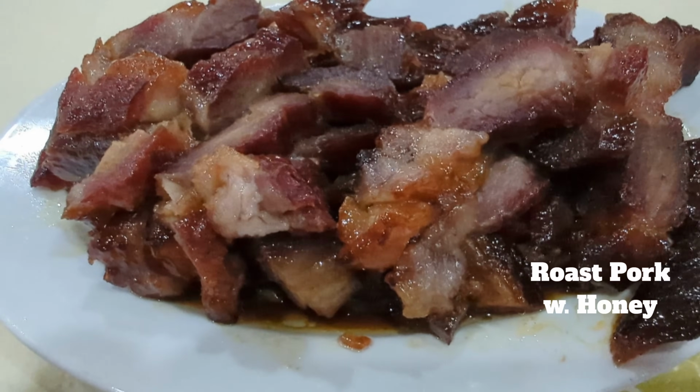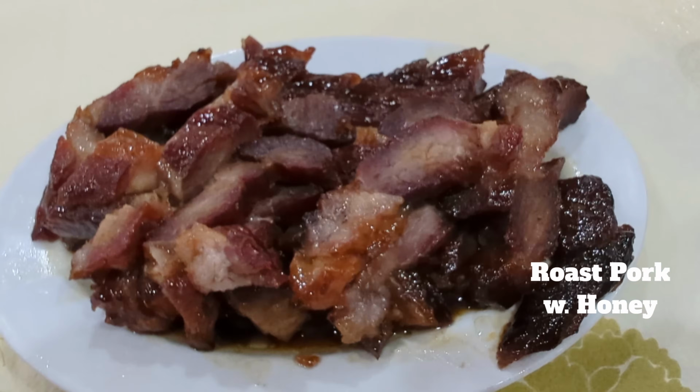Let's try another piece. Now this one has a little more fat. Let's try this. Okay, that one is a lot better. The quality of these meats could be affected by the fact that they've been hanging on the window for a little while, but yeah, it seems like a mixed bag. Some pieces of that roast pork seem tender, and then some seem kind of tough. So I don't know, it's sort of like a mixed bag.